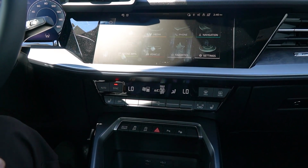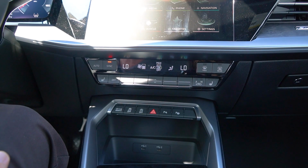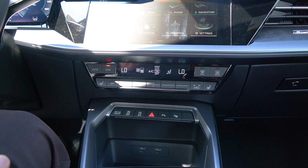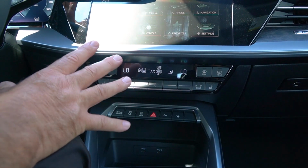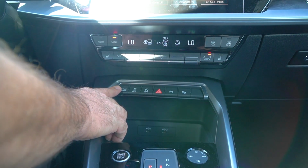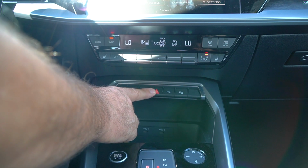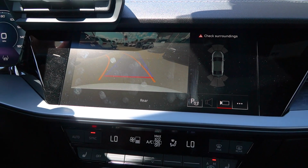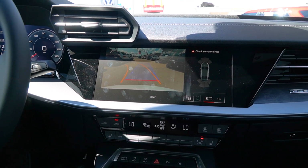Moving down a little bit, you're going to see a very simplified design on the AC and climate controls. I actually really like this because if you've looked at other cars in this class, everybody is moving their AC and climate controls into a digital display, and Audi decided not to do that. If we move on down, you're going to see your standard drive select, which is standard in every Audi now. Traction control, your start-stop button, flashers. This car has a very good rear camera display, and it also has park assist, so it will help you parallel park this car if it's a challenge for you.